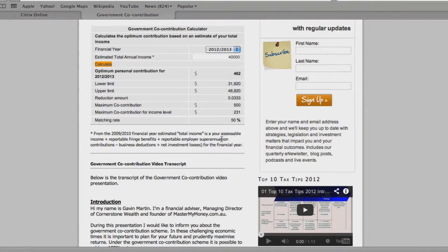So if your total income, based on this description here, is $40,000, then the optimal amount for you to put in is $462, and the government will then match it with a $231 co-contribution. You can still put in $1,000, but the government is still only going to give you $231.